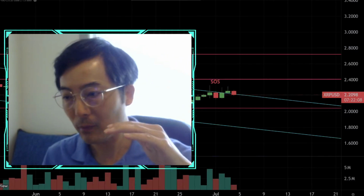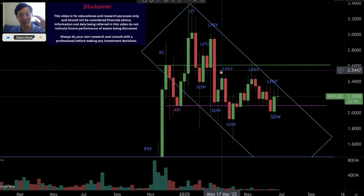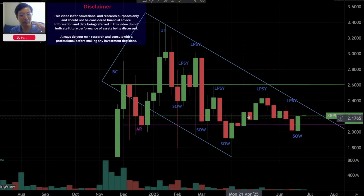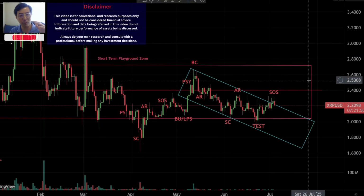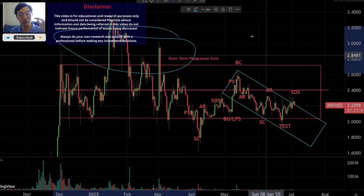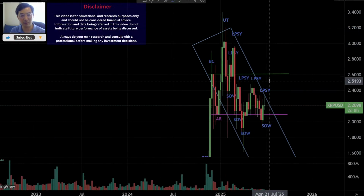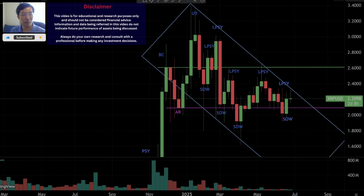So sorry, let me move back to the chart. I was too excited and forgot to change the view. So this is what I was talking about. On the weekly, we're in a downward trend after the upthrust. Whatever happens in the daily, when we are expecting a new distribution in the daily, it's not easy to go back to the level as before if the stage in the weekly is at the later stage of distribution. That's what I was trying to bring out. So that's it for Ripple.